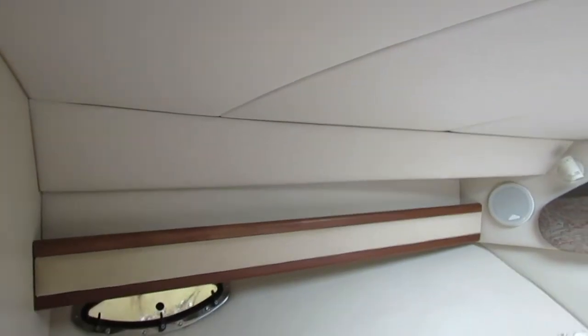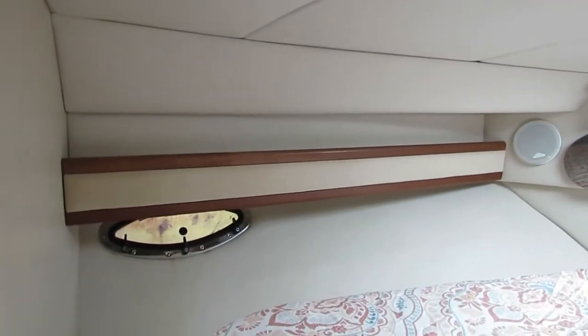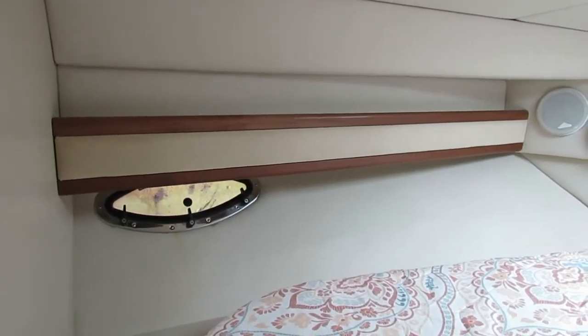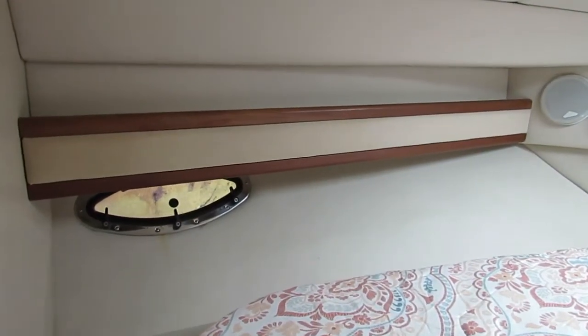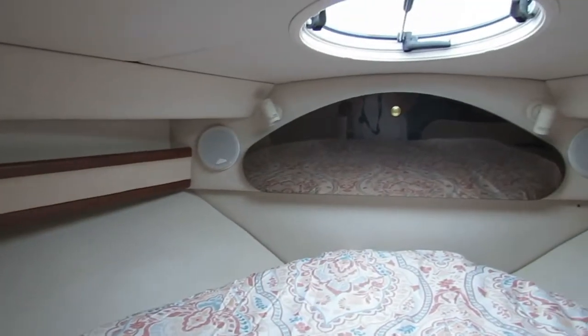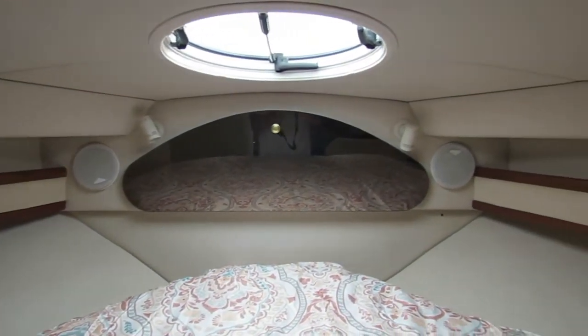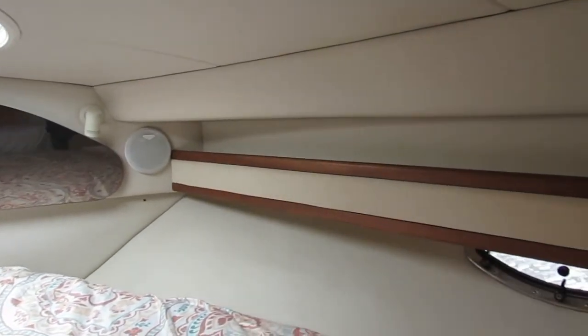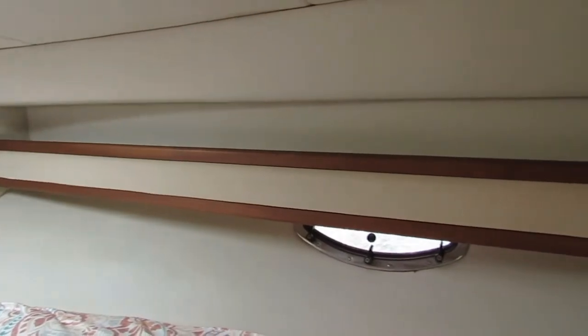On the sides, there's a little porthole. There's a tiny little mark. Might have had some small leak at some point, doesn't seem to be active. Mirror. And the hull liner and little storage area there.